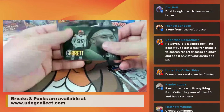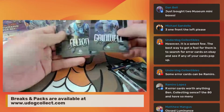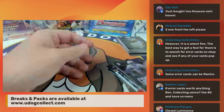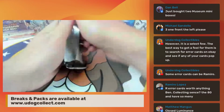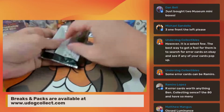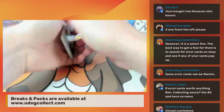There's a lights out Myles Garrett, as well as a Kenneth Gainwell, Demetric Felton, and a Trey Sermon. That's a pretty cool card to get. You don't see that in a lot of these Luminance packs. That's the first one of those NFL 100 autos that I've gotten to open. So that's pretty sweet. Last pack here of Luminance, guys.